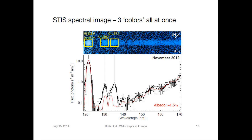And you see that the albedo is on the order of 1.5% here, and compared to the albedo of Europa at visible wavelength, which is about 60%, this is really low. So the surface reflected light is really, really low at UV wavelength, and that's the advantage of these UV aurora observations. You can hardly do these observations at visible wavelength because the reflected sunlight would be so bright, you could hardly figure out what auroral emissions you see in your images.